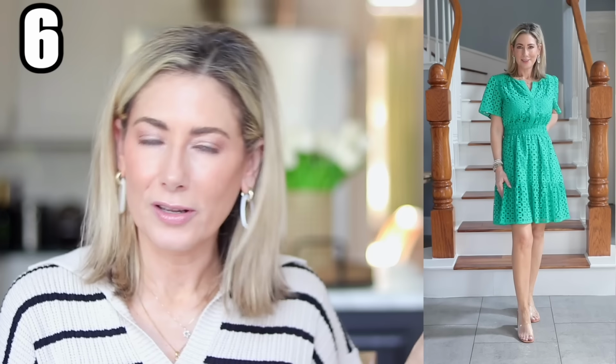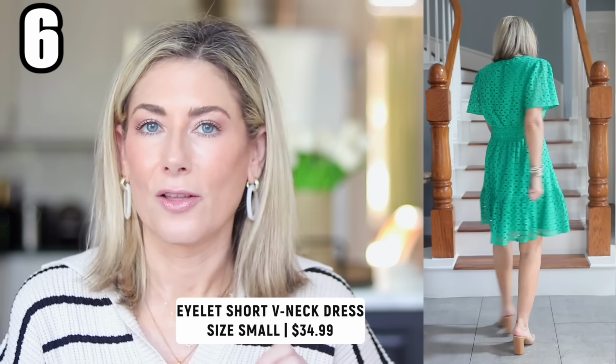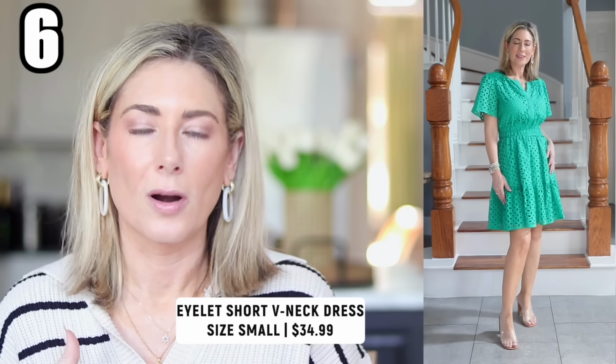Outfit number 6 is something I had shared earlier that I had ordered a little while ago, but it was going to take a couple weeks to come in. It came in. I'm definitely having a love affair with green, obviously. This does come in other colors. I love this eyelet dress. If you are needing something for graduation or any events coming up, like more daytime, I'd say appropriate events, I love this dress. It's on the shorter side, but it's on a mini skirt length. It is lined.